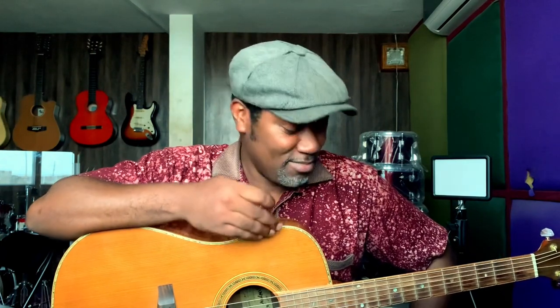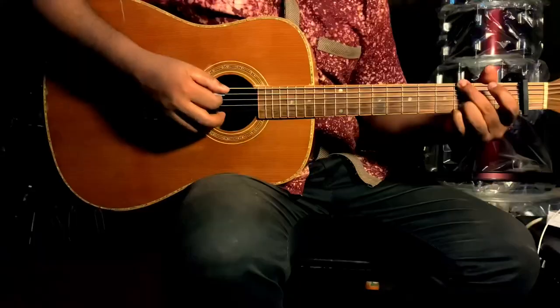I feel like I've been missing a lot. This is my first time actually playing cedar top with rosewood back and sides. That's all solid wood, so it's got some good stuff really going. I compare this to a spruce guitar. I think this has more punch. I'm surprised. I was expecting cedar to be warmer. At the same time, I can hear the warmth, but I still get some punch and I'm still getting some volume.